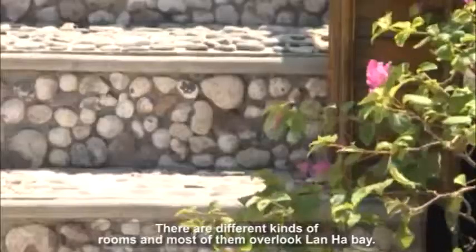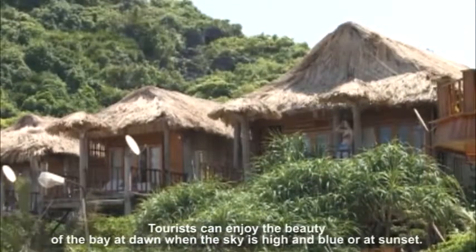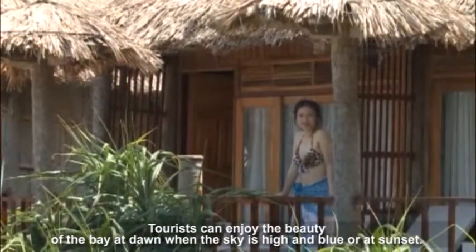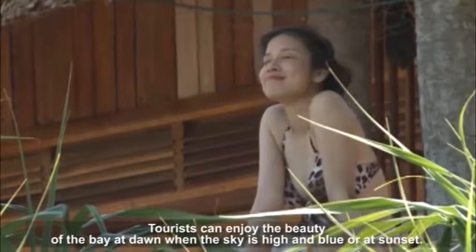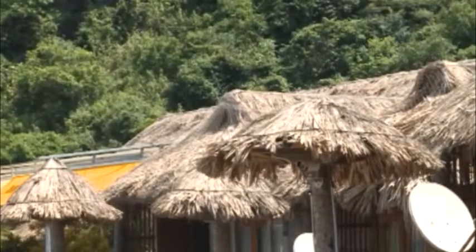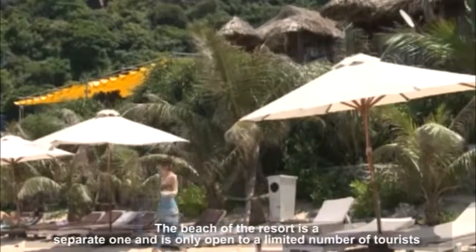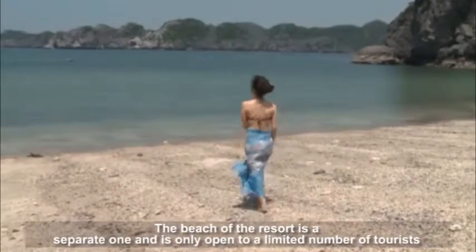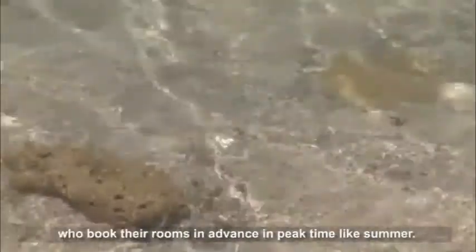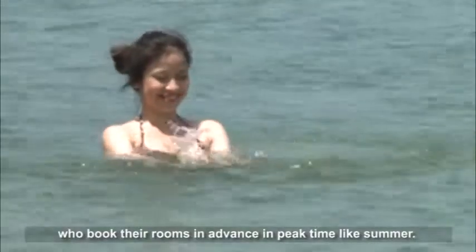There are different kinds of rooms and most of them overlook Lampet, Tarsbay. Tourists can enjoy the beauty of the bay at dawn when the sky is high and blue, or at sunset. The beach of the resort is a separate one and is only open to a limited number of tourists who book their rooms in advance in peak time like summer.